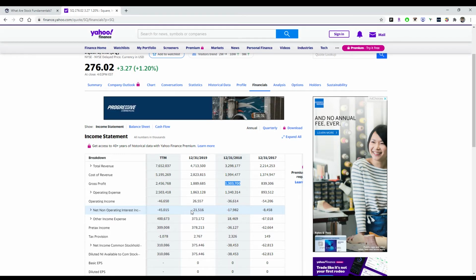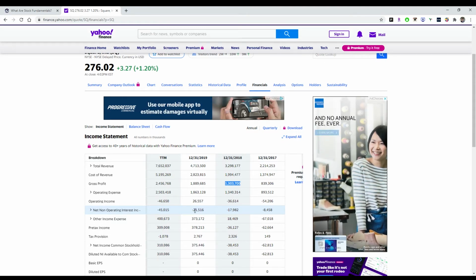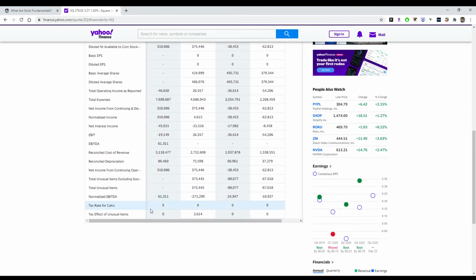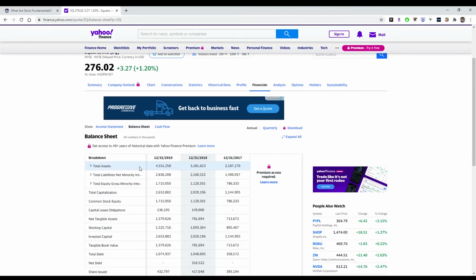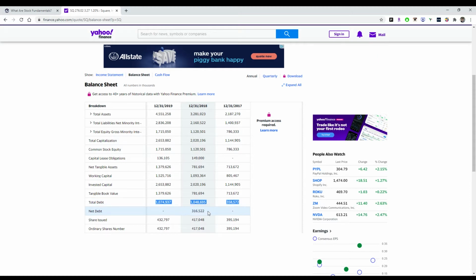All right, the next one would be, let's see, we don't necessarily see it here, so let's see if it's on the balance sheet. The total debt. You can see the company was about 358 million, I believe, in debt, then about 1 billion. As a company achieves profitability and has seen revenue grow, they tack on less and less debt.